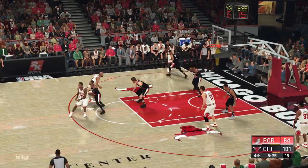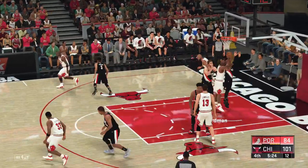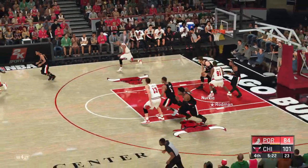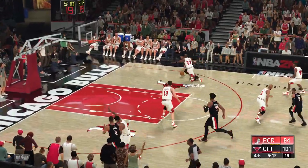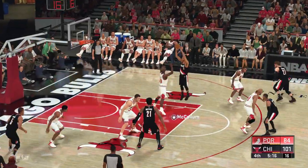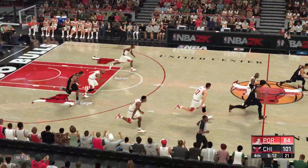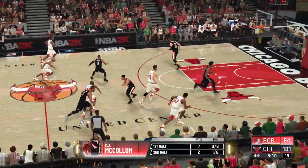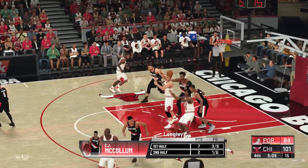Outside Harper. Rodman in the post. He's guarded by Nurkic. Well, it's one thing to play good defense, but then to alter the shot and get the rebound, that's a good day's work. Here's McCollum. Good D by Jordan. Oof, rough game offensively. He's really struggled and really probably why they're trailing. And it's blocked by Whiteside.